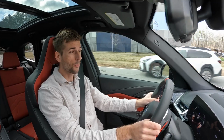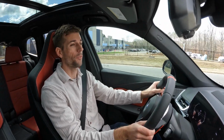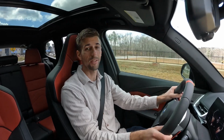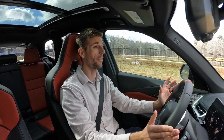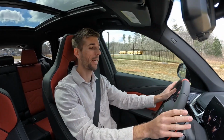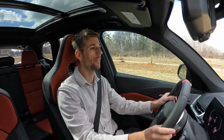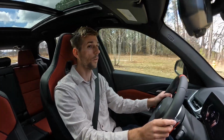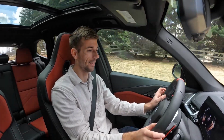As we set off behind the wheel now for the X1 M35i, this is the second one that I'm getting to drive. And honestly, I am very excited about driving this car again because for the money, it isn't expensive for an X1, but you have to realize that this is an M car. This gives you what you're looking for with the M performance.